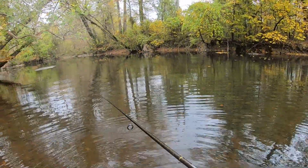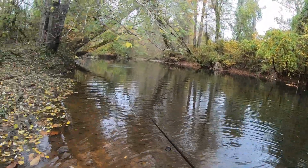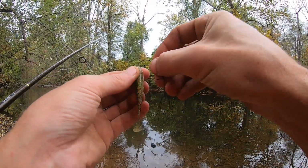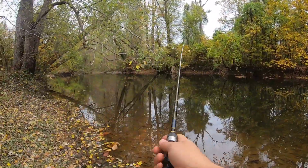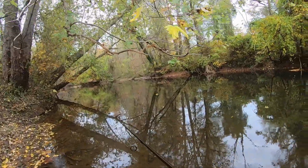Broke off. That was a big fish. Oh, that sucks. Well, you know he's not going to come back, but that doesn't mean I'm not going to try. That was a big fish. Oh man, that was a big fish. Hate losing big fish.